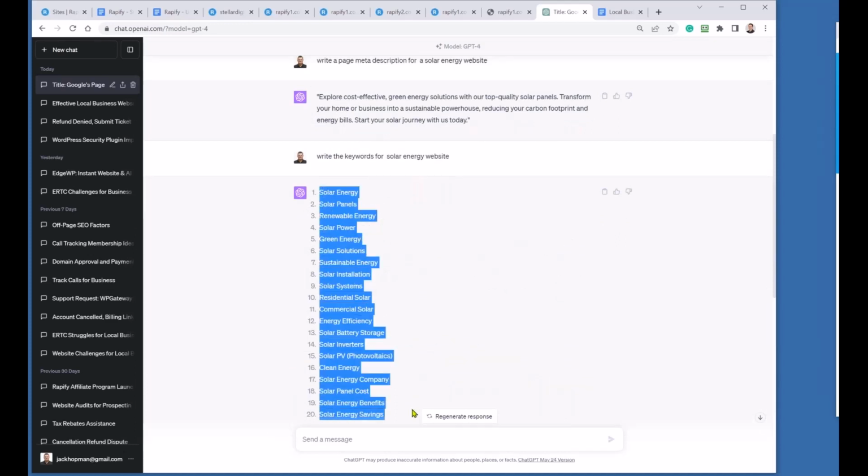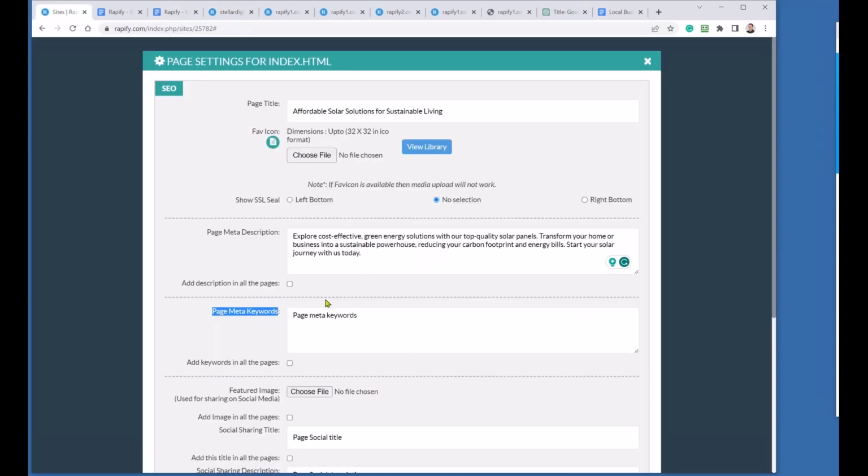Okay, now what you can do is just copy them, or you review them, of course. And they need to be comma separated so Google can read them. That didn't take long to fill out, huh? And then you publish it. And then your website is up to date with the page title, the page meta description, and the keywords. What do you guys think? Was this helpful to SEO your website?